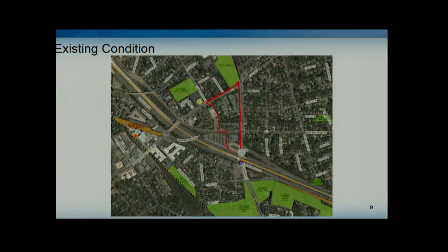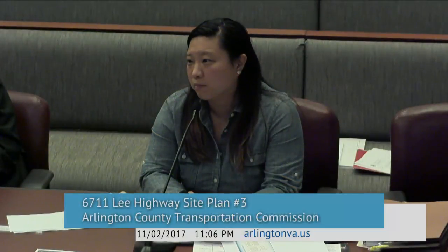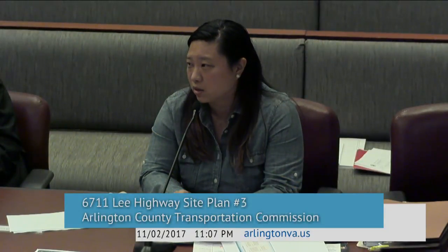And so we look forward to the Verizon property coming in for a site plan in the future and addressing this pedestrian situation at that time. But it was a concern that had been brought up by the neighborhood, so I wanted to touch upon it tonight.